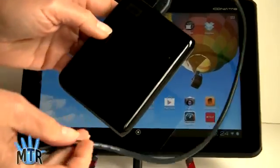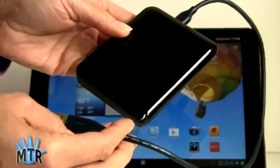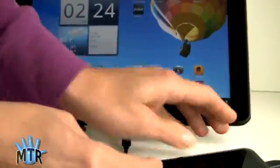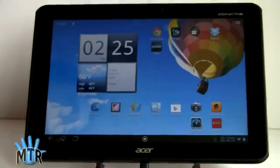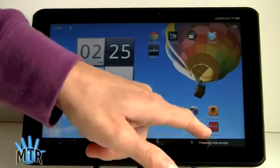We have an unpowered USB portable hard drive. This is a 500 gig Western Digital drive, and it's formatted NTFS. Now NTFS can be a problem for a lot of tablets, so we'll see if it has support for NTFS. And the drive is powering up. You can hear it hum. A little LED has come on, and here it says preparing USB storage.